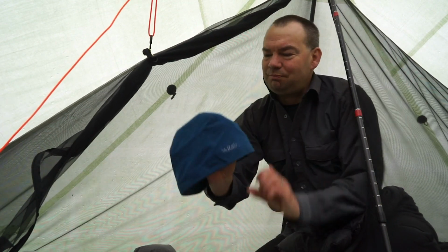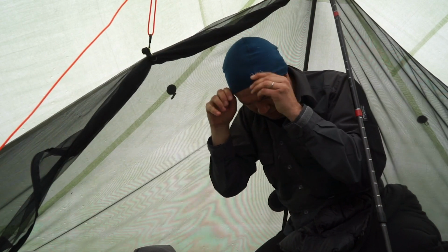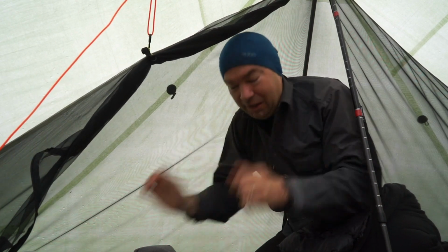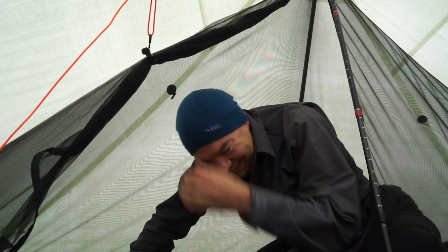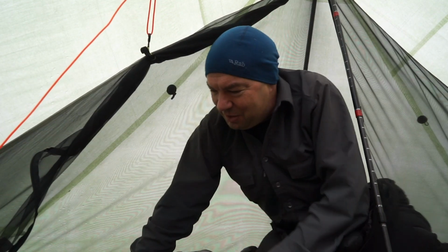Thank you, Simon, for the comment on my digging my hat. It's a Rab hat, and it fits very well. Probably in the picture I had it raised up a little bit, the hat. So this is my Rab hat.